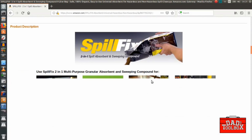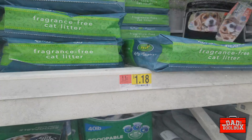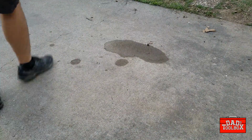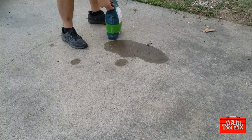Well, if you go down to Walmart, you can get a 7-pound bag of fragrance-free cat litter for $1.18. So within 20 minutes of spilling this oil, you can be down to the Walmart, get your cat litter, and be back at your oil spill dealing with it for $1.18. I think that beats anything that I saw on Amazon there.